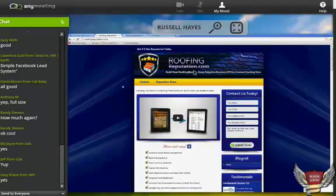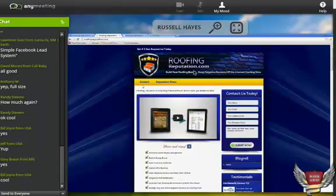Okay, so I bought this. This is a WordPress theme I bought off the Warrior Forum. It's Dr. Dan's WordPress Rockstar theme. It's a really simple theme. I really liked it. It was like $37 or something like that. I can't even remember. So it's just a simple landing page, right?